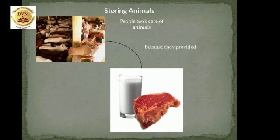Animals multiply naturally. Besides, if they are looked after carefully, they provide milk, which is an important source of food, and meat whenever required. In other words, animals that are reared can be used as a store of food.